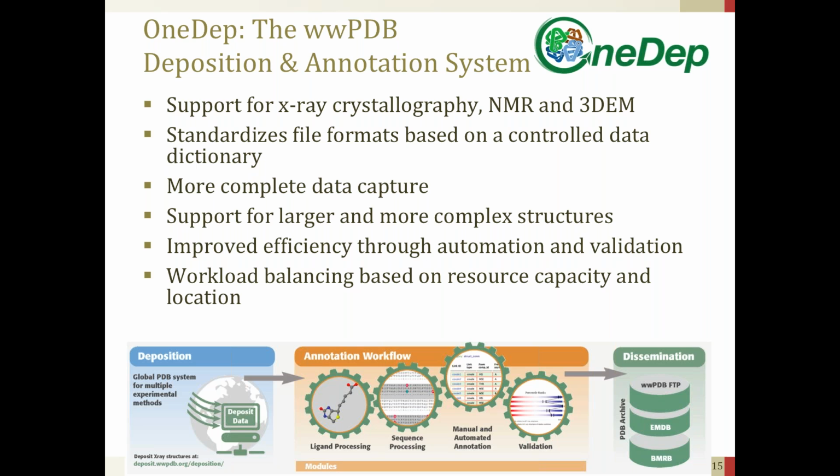If there's a flood in New Jersey, the people at the EBI can take over. If there's some kind of a computer meltdown at the EBI, then the people in Rutgers can take over. If there's a tsunami in Japan, we can all cover for one another. So the normal way is the data are handled geographically, but because it's all one system, anybody can process anybody else's data, and that was really, really important.